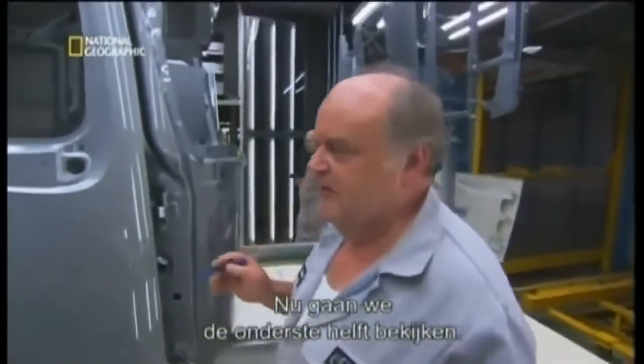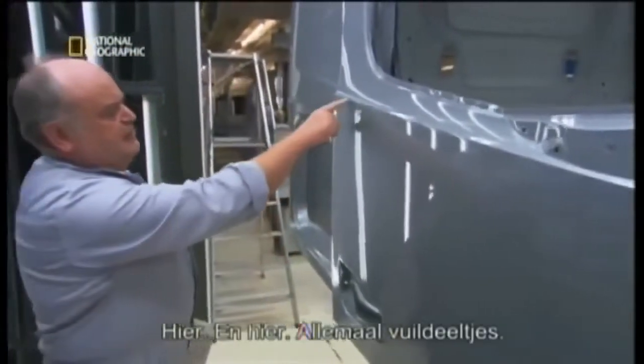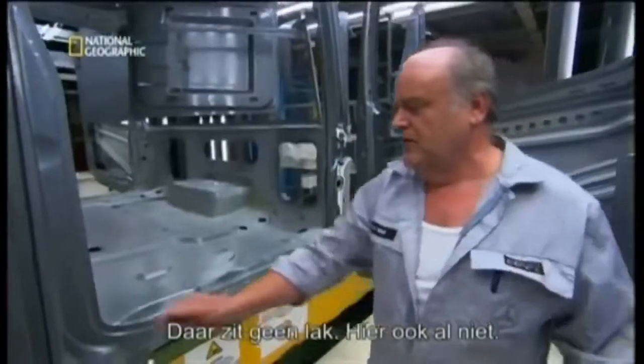Now we'll approve the lower part of the vehicle. So here, full of dirt particles. Paint's missing. Here as well.